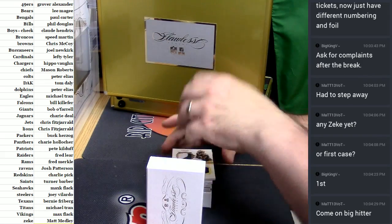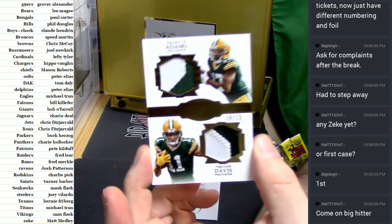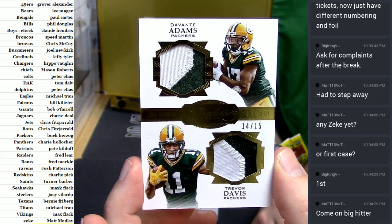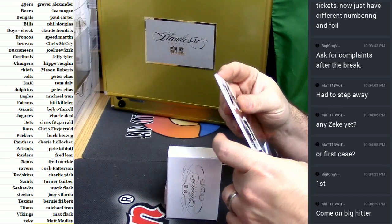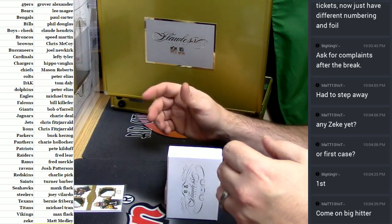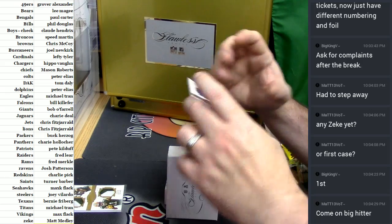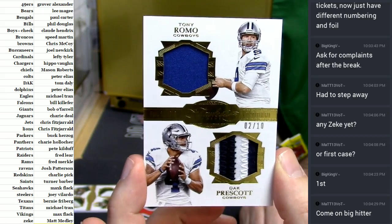Start off Green Bay Packers, single double, 14 out of 15. Davante Adams and Trevor Davis. We'll do the hitless portion of this all at the end. 2 out of 10 going to the Boys, Romo and Prescott. Prescott with a two color dual.